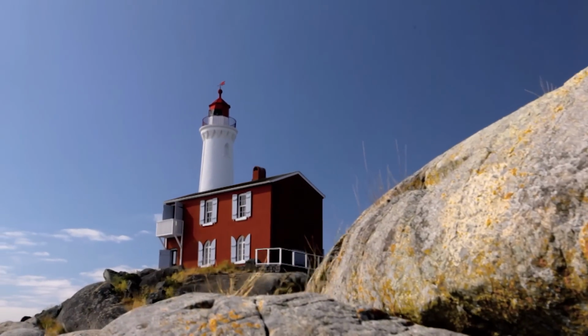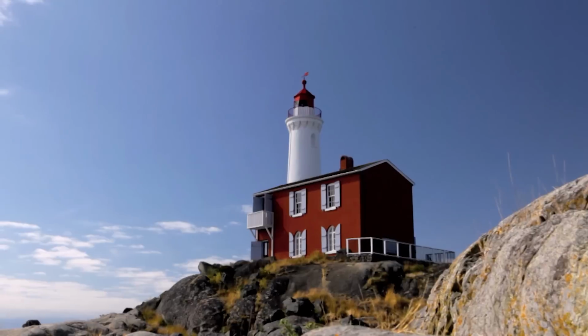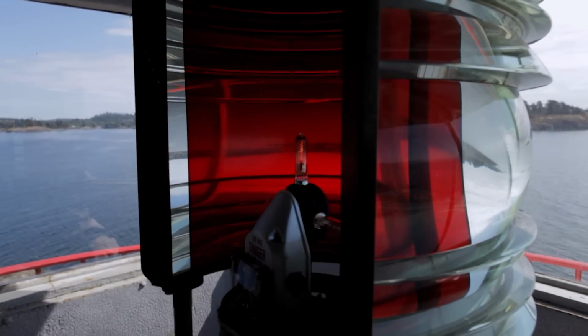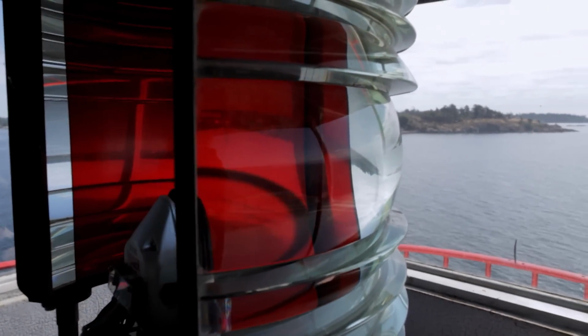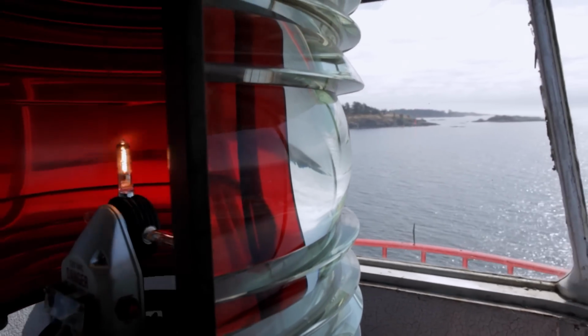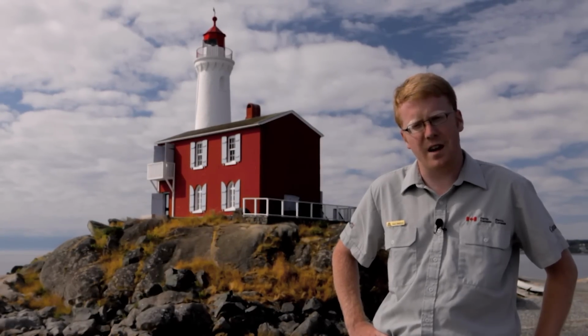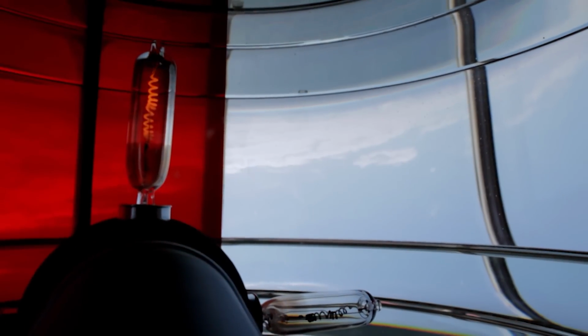The tower sits about 100 feet above the water, giving that light at the top that can be seen approximately 12 miles out to sea on a clear day. It used to be a kerosene lantern at the top, and now it is electric, but it is still functioning today, 152 years after its construction.